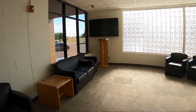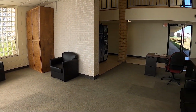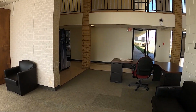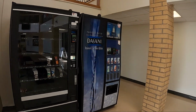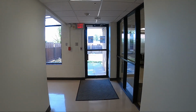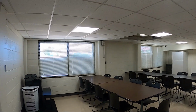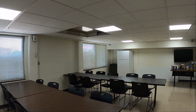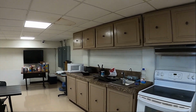This is another common area that our male students get to use, male and female, if they have visitors. This is just primarily a male dorm. We have vending machines. So over here we have a full-size kitchen. We have seating area for students as well as the kitchen itself.